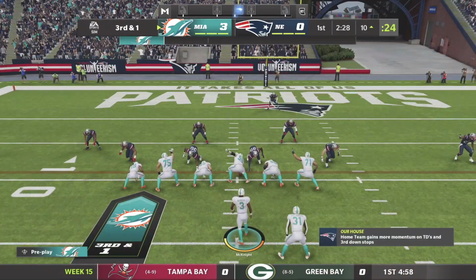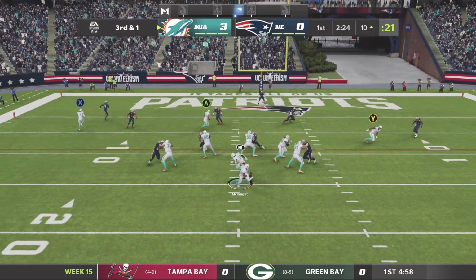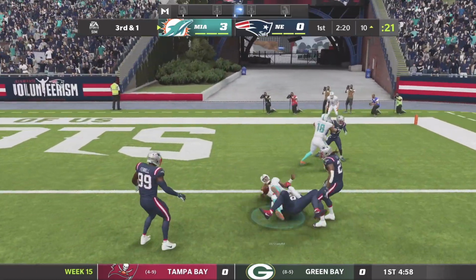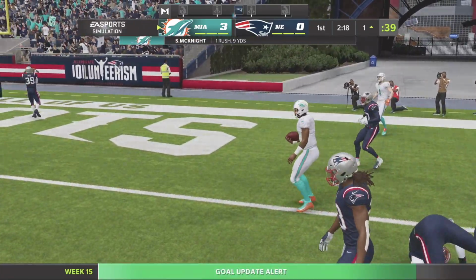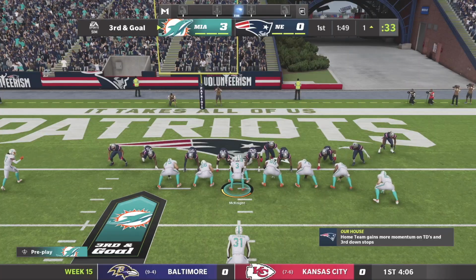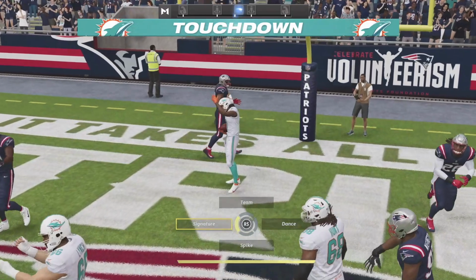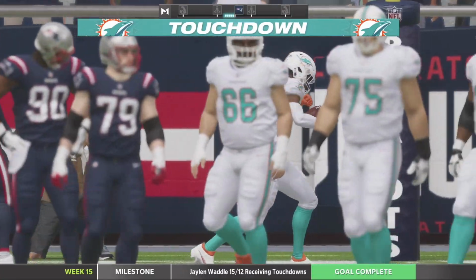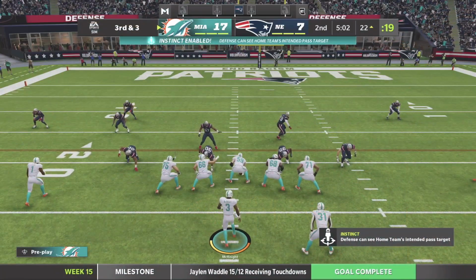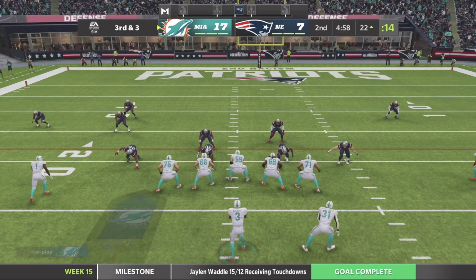Here's a quick throw to Chark again, 7 of 9 to start this game for Sonny McKnight. Now at the 9, play action fake again. Good block on the right side by Robert Hunt, and we do take it to about the 1-yard line on the scramble with Sonny. Gain of 9. Patriots stack the box here. 3rd and goal. Quick throw. That's a touchdown to Jalen Waddle. And that one will be the first score of the day for the Miami offense as we take the 10-0 lead. So on to the second quarter now.